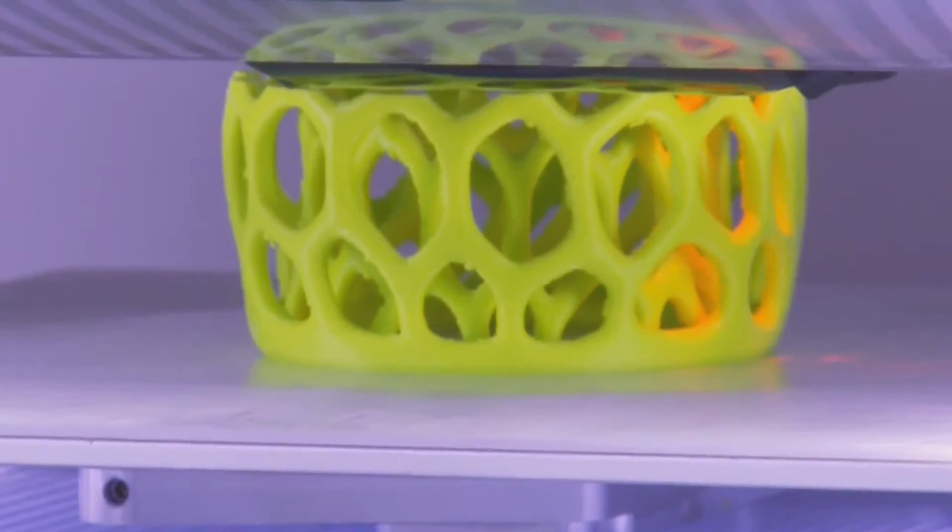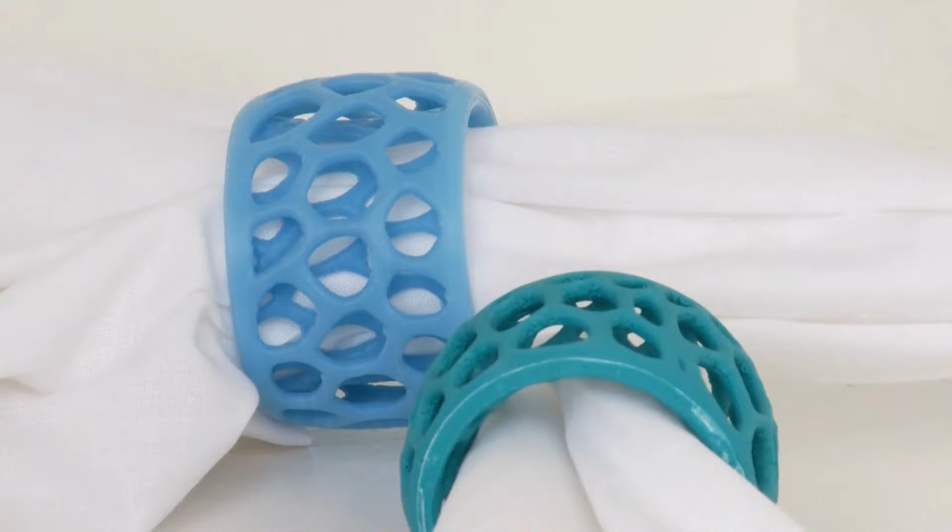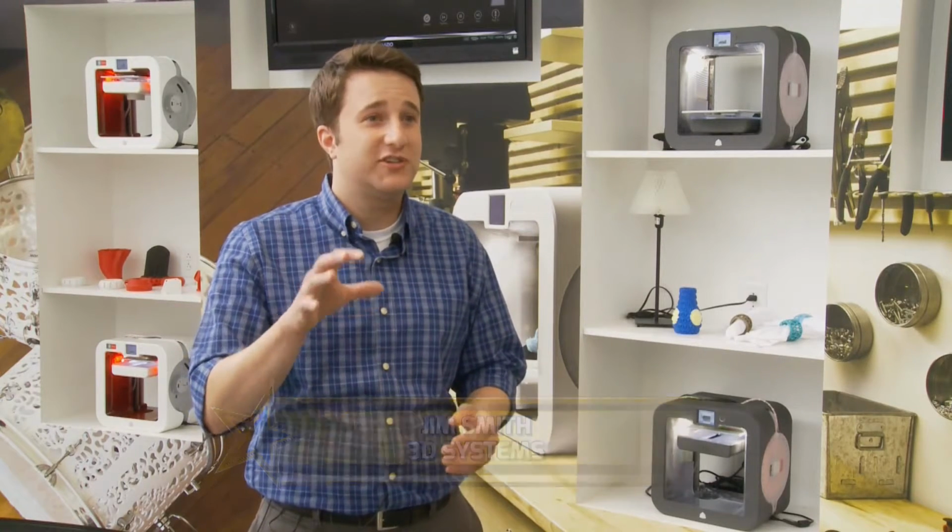You can control it from your smartphone. You can control this with your smartphone? Yes, you can. For Smith, it's not about the paycheck. It's about the opportunity to transform his hobby into a career. Oh my gosh, this is a dream job to work here with a company that is really pushing the industry.